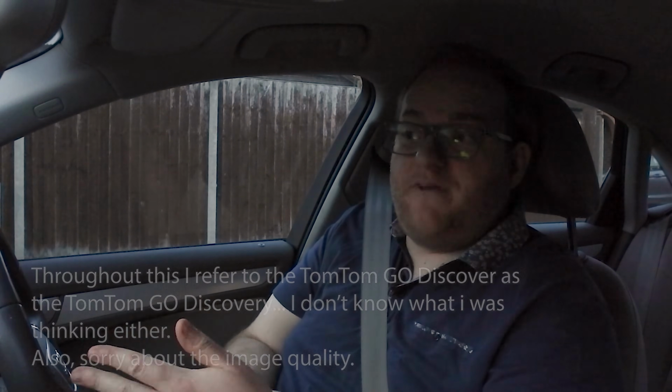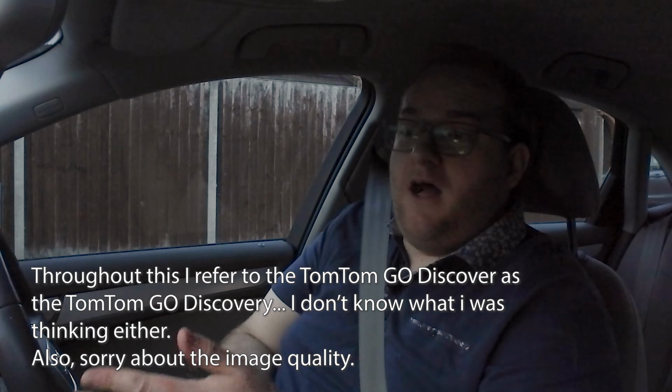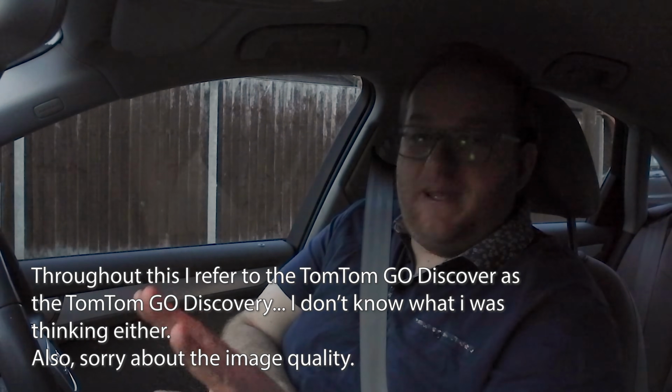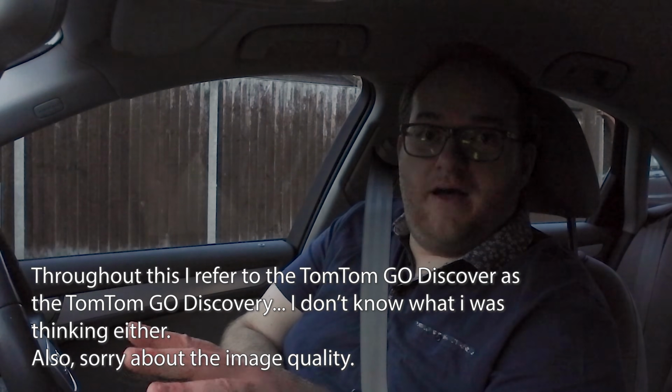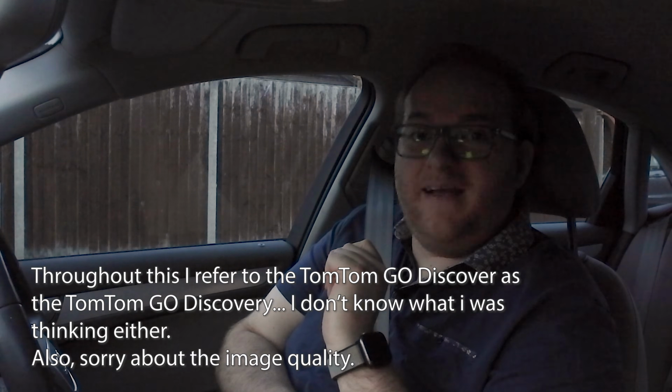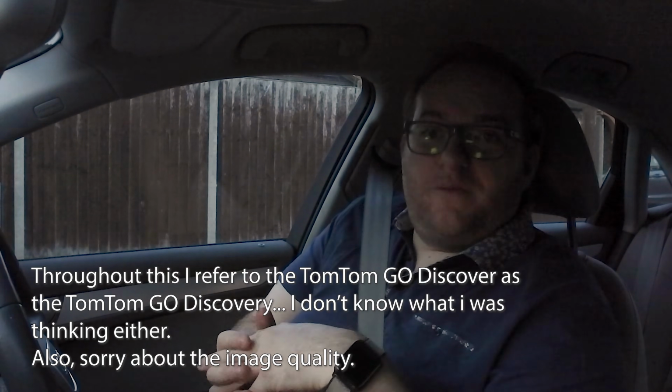In order to test out the various TomToms and get a good idea of how TomTom have improved the GO Discover versus the Premium and their mobile app, I've devised a test. You're here in my car. I've got three TomToms set up: the GO Discover, GO Premium, and my phone with the app running, which is an iPhone XS Max. And you're going to join me on my journey from my home to where my studio is.